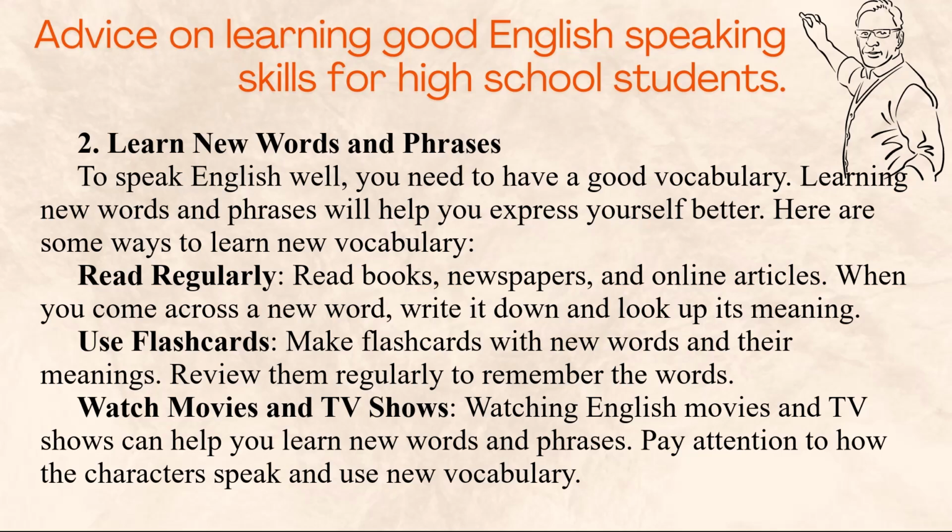Use flashcards. Make flashcards with new words and their meanings. Review them regularly to remember the words. Watch movies and TV shows. Watching English movies and TV shows can help you learn new words and phrases. Pay attention to how the characters speak and use new vocabulary.